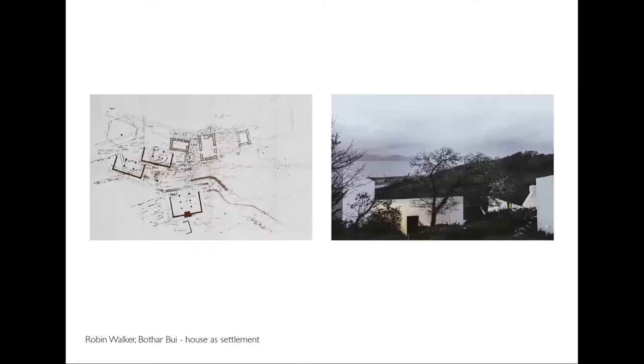And then at the scale of the private villa, thinking about the idea of house as settlement. This project by Robin Walker, author Bowie in West Cork in South Ireland, builds in an existing small cluster of existing forms, but adds three new volumes, very contemporary in their expression and constructional qualities, joining them to this settlement in a way which strongly references the traditional cluster patterns that we had observed in Scotland and which are also very prevalent in Ireland, where a single house effectively becomes like a little colony of structures.